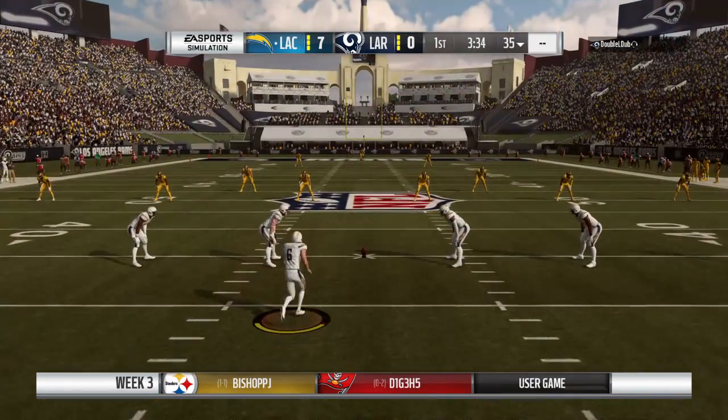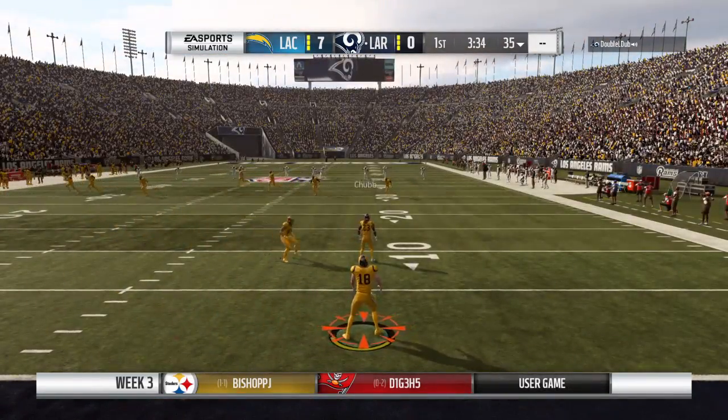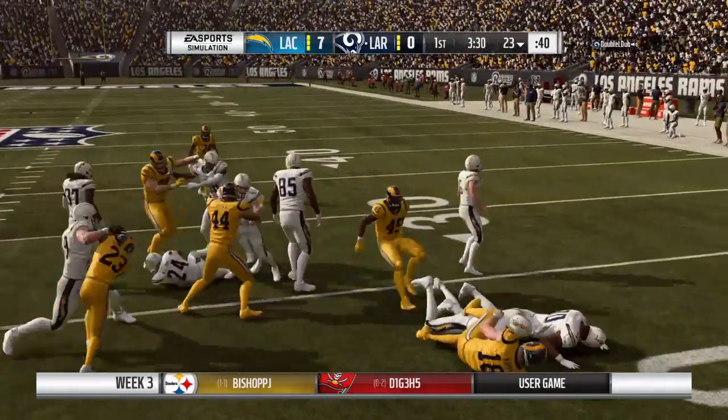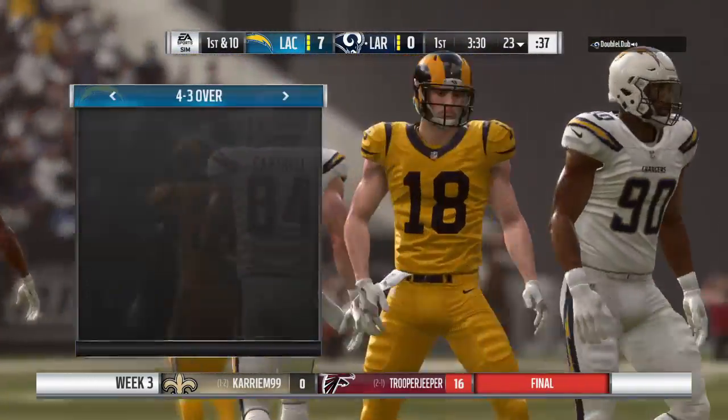Sturgis out now to kick this one off. This fielded at the 2. And he'll get across the 20 before he's brought down at about the 23-yard line.